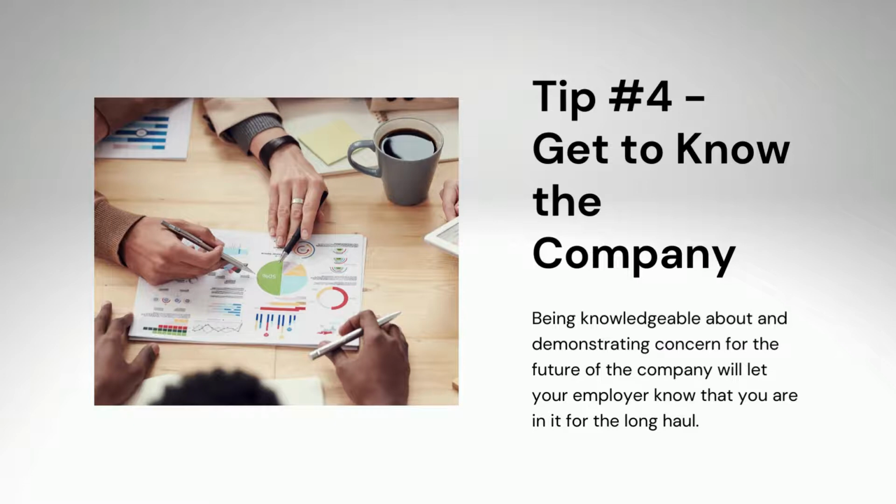And you can go ahead and check their social media pages. LinkedIn is a great networking tool, or a great tool just to find out updates as it pertains to what the company has going on, current event wise, and so forth.